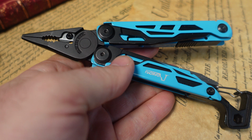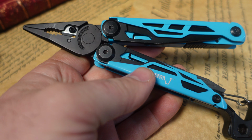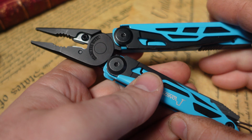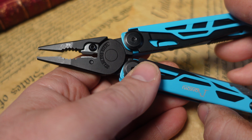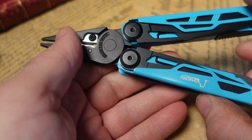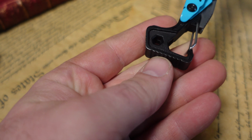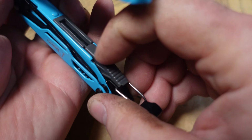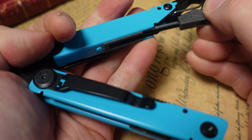The last one I want to talk about is the Dikoyu Shadow. Even though it is obviously a very strong representation of a Leatherman Signal, I think for about $20, it is hard to get a tool for $20 quite as good as this one. We've got replaceable wire cutters, hammer end. You can actually use the bit on the end, or we have this. We've got the clip, whistle, ferro rod right here. I've got to remember, there we go. That's how that works. Let's close this up.